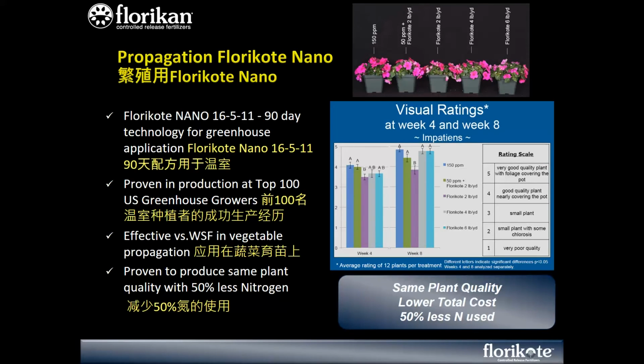Another technology we'd like to talk to you about is we perfected the nanotechnology, what we call Florikan Nano. Florikan Nano 16511 is a technology we developed for propagation and greenhouse application. It has been proven in production for the top 100 U.S. greenhouse growers. It's more effective versus water-soluble fertilizer in vegetable production. And nano, the small size prills, have been proven to produce the same plant quality as liquid feed with 50% less nitrogen. So we have same plant quality, lower total cost, and 50% less nitrogen used.